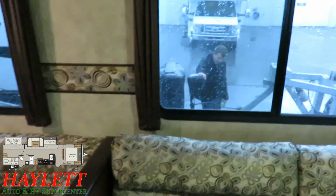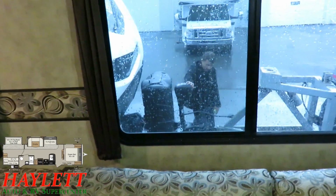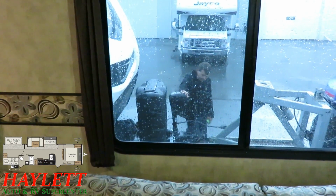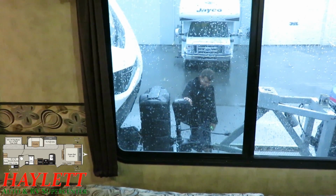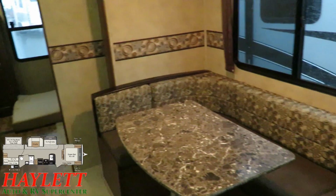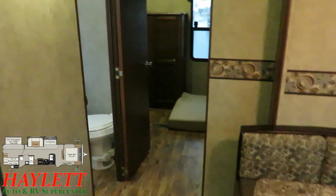I'm realizing, actually, I was trying to wave at Tyler over here, but these are tinted windows. And what a good example of the fact that you have privacy in here, because I'm trying to wave at Tyler. He's looking right at me, and earlier he didn't see us. So you can see out of this camper, but not into it. And that also helps with sun, because it's not going to get too hot that way.